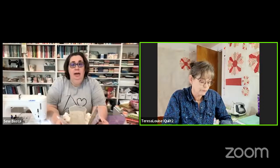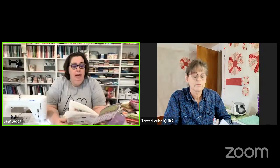And I would like to think that maybe I could change it a little bit, because this actually just looks like it's going to be half square triangle units and solid squares. And the cutting sizes in here, they're not so great. I don't love them. So I might rethink some of that, but all TBD.